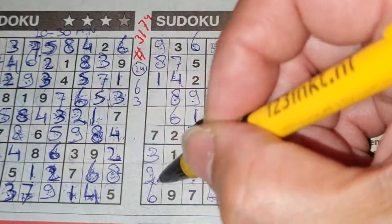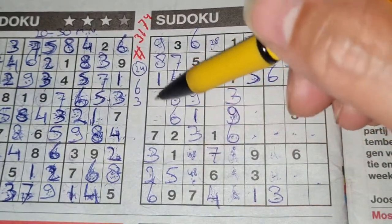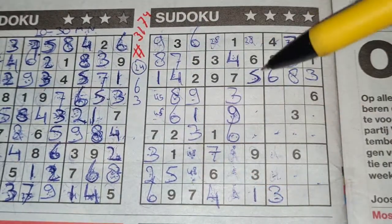Alright, one number left in this big square for the number 1. 2 is missing. Okay, 2 numbers left in this big square. 1, 2, 3, 4 and a 5 are missing. Let me mark those 2 boxes. It's a pair.